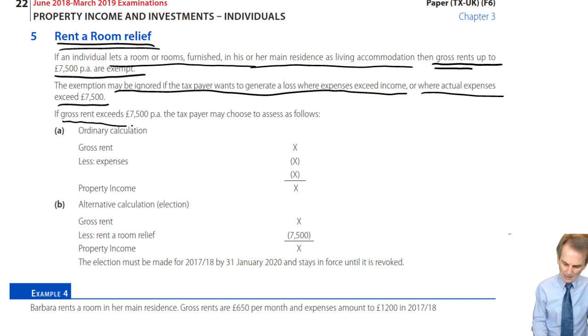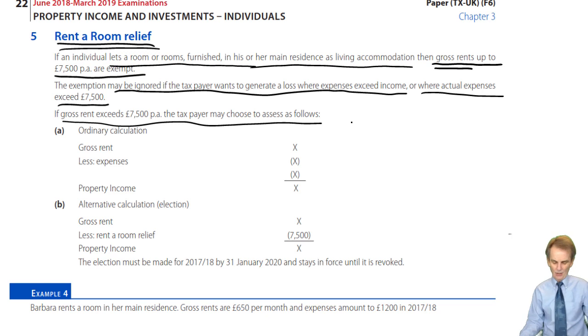If gross rent exceeds 7,500, the taxpayer may choose to assess as follows. Gross rent less expenses, and that will give you your property income assessment, your normal ordinary calculation. Alternatively, from whatever your gross rents are, you take away your 7,500 rent a room relief. The election must be made for our tax year 17-18 by the 31st of January 2020.